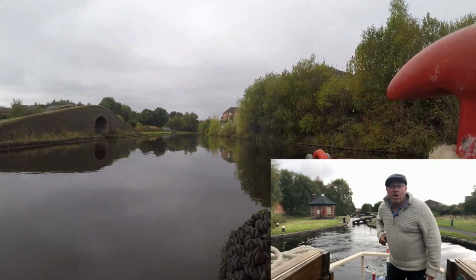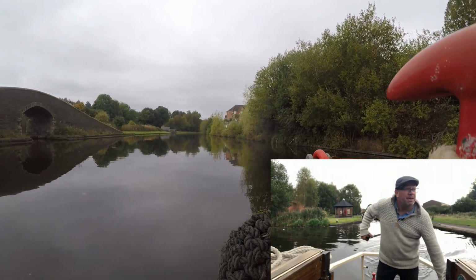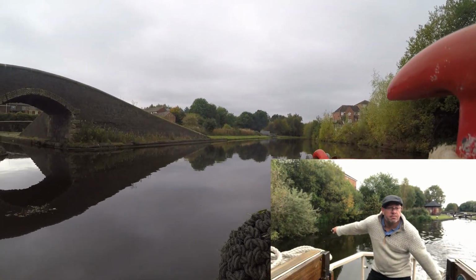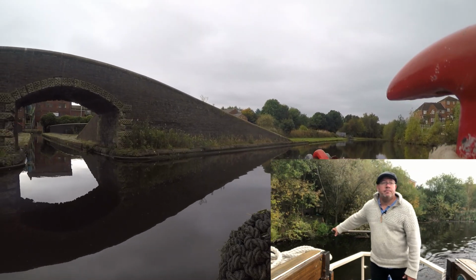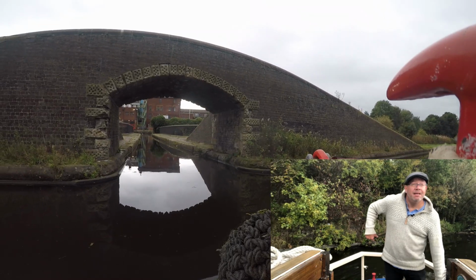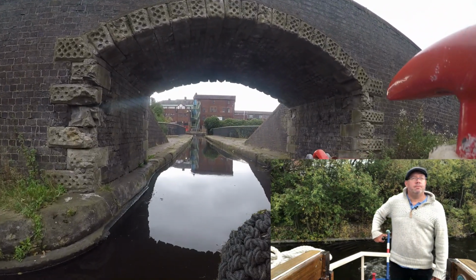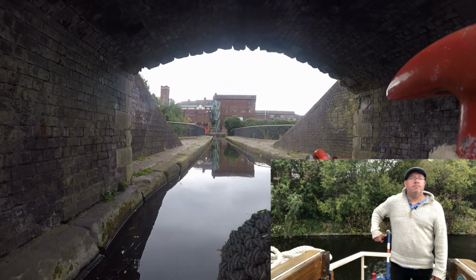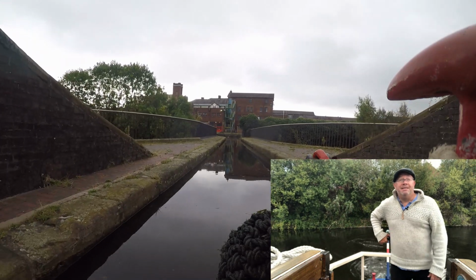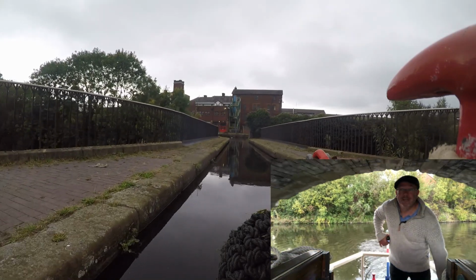Right, that's it. So now we're going to make the sharp turn over Thomas Telford's fantastic aqueduct. It's an absolute masterpiece, as were most of his works. It's a proper sharp turn, this one. And this takes us on to what's known as Engine Arm. Telford was forced to create this because of his fantastic work in creating the cutting below. He then needed to create this fantastic cast iron or wrought iron aqueduct to be able to get across his own cutting.